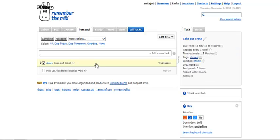Under the personal tab, I'm able to keep track of any personal responsibilities I may need to do. The first task I have is listed as take out the trash, and I do that every Wednesday. If we look in this column over here, underneath take out the trash, you see that it's due Wednesday, November 13th at 9 p.m. It repeats every week. The time estimate is 15 minutes. I have it tagged as a chore. My location is home.